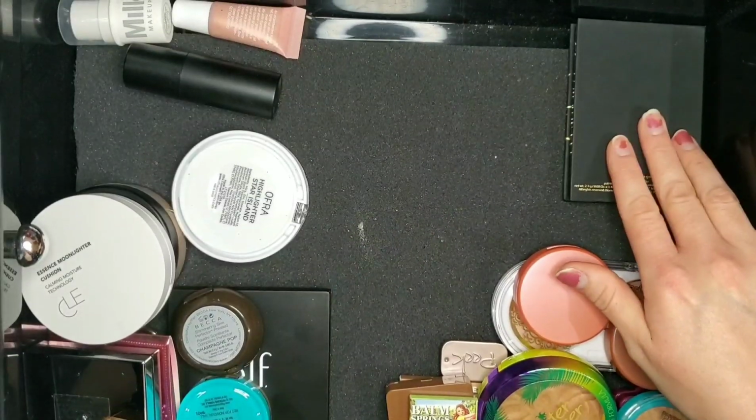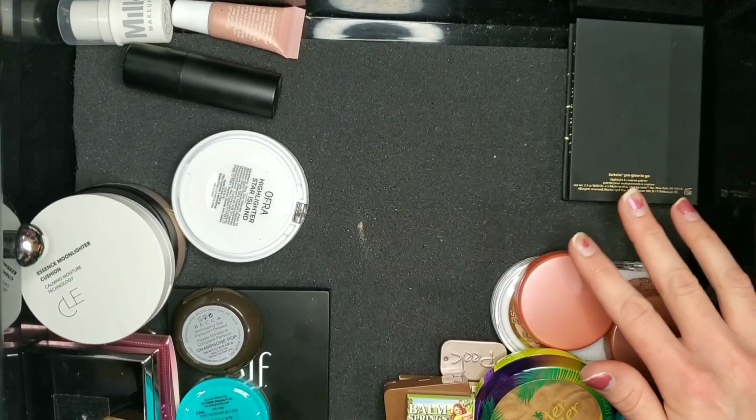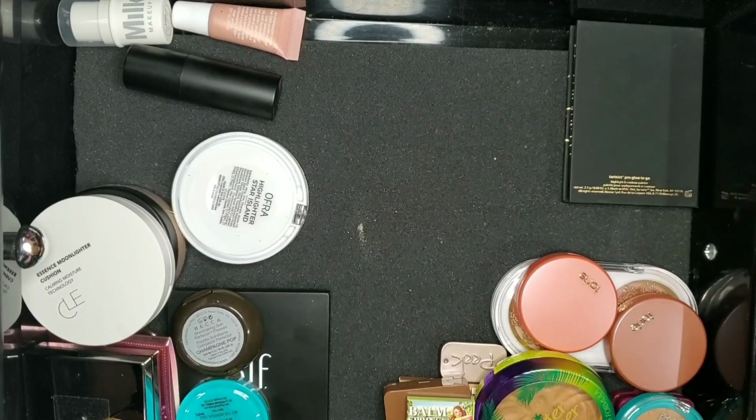I really do love the Tarte formulas. As you can see, I do have lots of Tarte. I have lots of eyeshadow palettes by Tarte as well. They are just really, really nice and creamy.